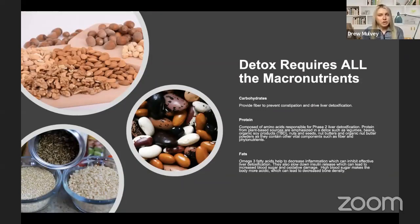Well, carbohydrates provide the fiber to prevent constipation and drive liver detoxification. Now, if you get constipated during a detox, then the toxins tend to circle around, so you want to make sure you're regular during a detox. We have protein as well, and protein is composed of amino acids responsible for phase 2 liver detoxification, which, as I was saying before, is important for getting those water-soluble toxins from phase 1, which are more toxic, out through the kidneys or into the intestines.